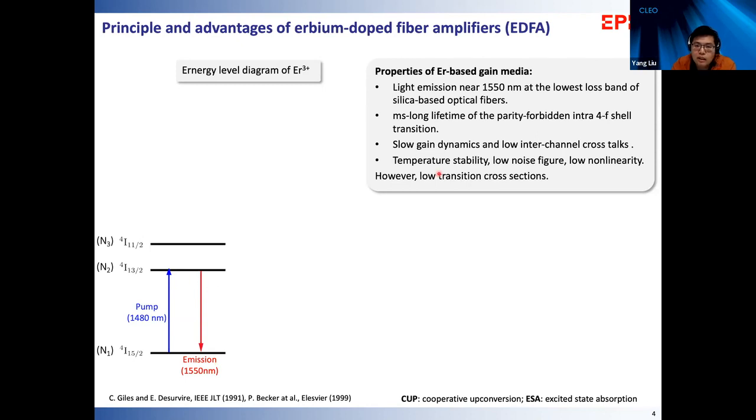The erbium ion has a very unique electronic structure: the parity-forbidden intra-4f shell transition gives you a millisecond-long lifetime. In the end, you have very slow gain dynamics, so it is less sensitive to fast transient amplitude fluctuations, and it allows lower inter-channel crosstalk, which is very attractive for communication, in particular for wavelength division multiplexed communication.